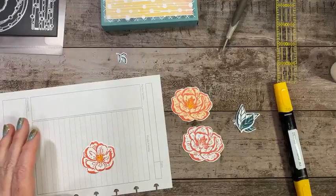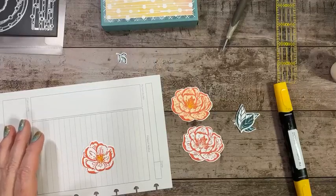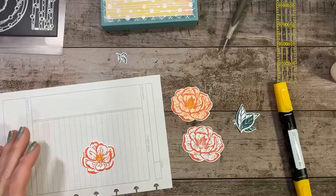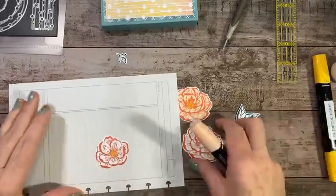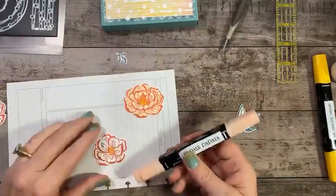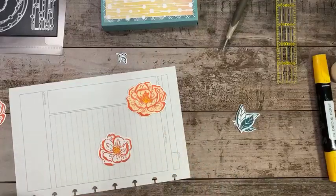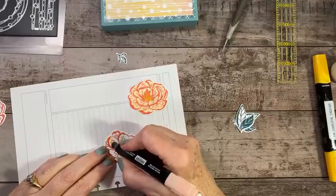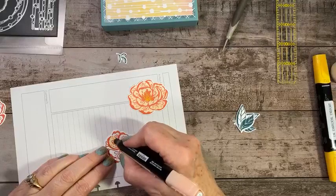Okay, let me refresh my screen so I can see what you guys are saying. Pale papaya or not? Papaya, pale papaya. All right, let's go for it then. Okay, so we've got our pale papaya Stampin' Blend, and I've already got this one done. Just took my brush tip and I very, very lightly, barely touched my paper.